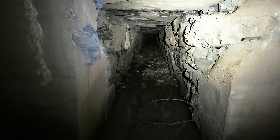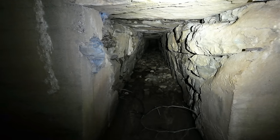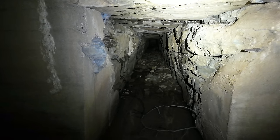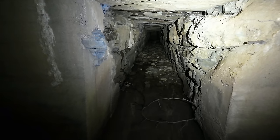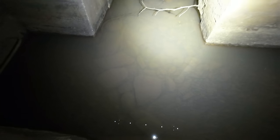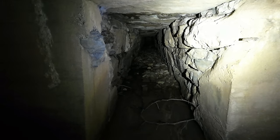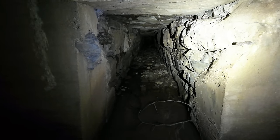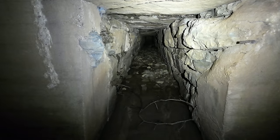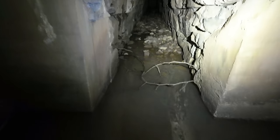But back there is, I guess you could say, unlike anything I've ever seen for a culvert, where it goes downhill. But I'm gonna need to have some muckers on, clothes that I don't mind getting dirty, and gonna have to deal with all the cave crickets because there is hundreds, if not thousands, of cave crickets back there. Just when I approach this area, they're all jumping down from the ceiling.